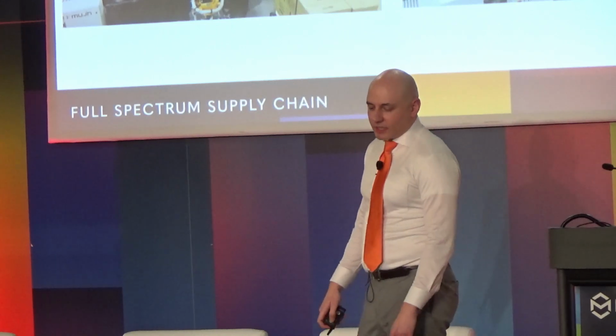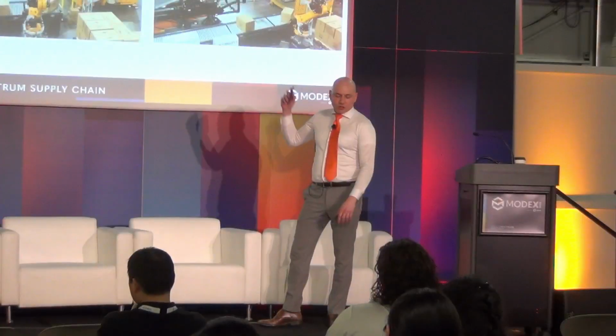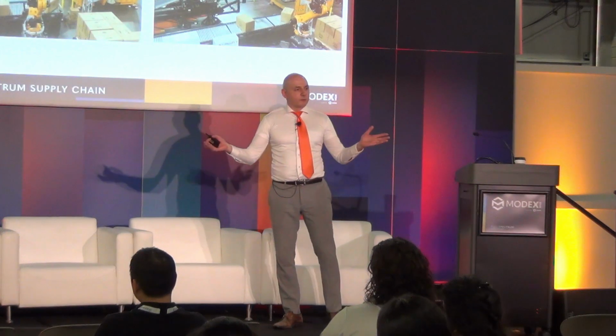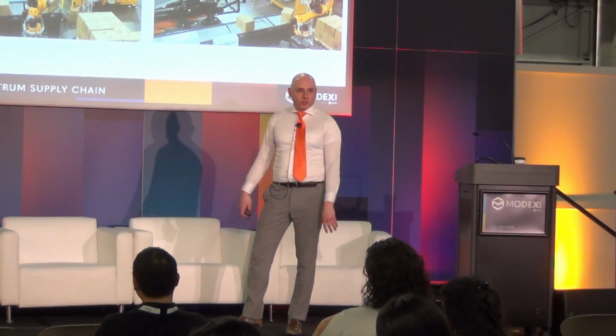So here is our latest generation of truck unloading. And this particular truck unloader is more mobile. You can place it on different conveyors if you want to, or flex conveyors. It can literally go into extremely deep 53-foot trailers if you need it to be. And it can take out any box you want.